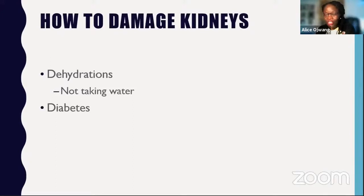Diabetes, if it's not controlled, can cause kidney problems. So if you're diabetic, we want to know our numbers. We want to know what our HbA1c is. We want to know what our fasting blood sugar is, and 1 to 2 hours after a meal. We want to know the numbers so that we can prevent these complications, because diabetes is a condition that you can live with until old age, but when it is not controlled, it can really be damaging to your organs and not just the kidney.